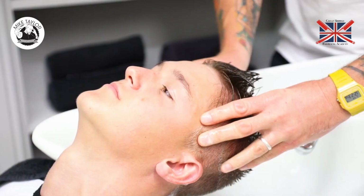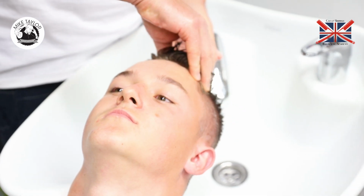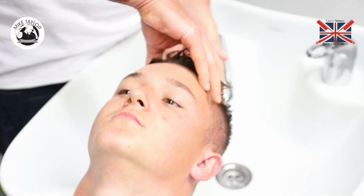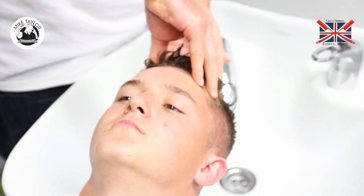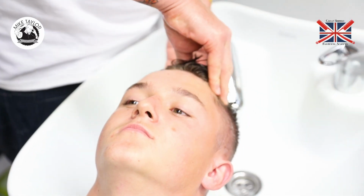Petrissage. This is a slow, circular, deep, kneading massage movement, which can be used when conditioning or applying scalp treatments. It is a stimulating movement which should be applied with light yet firm pressure, used during conditioning only.